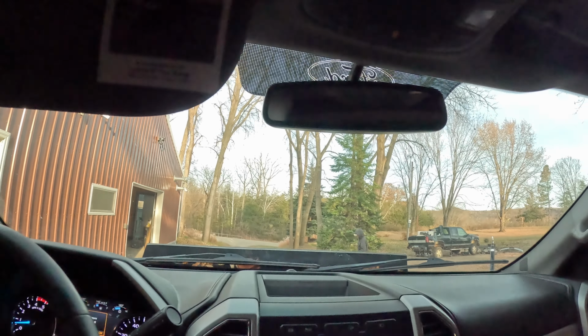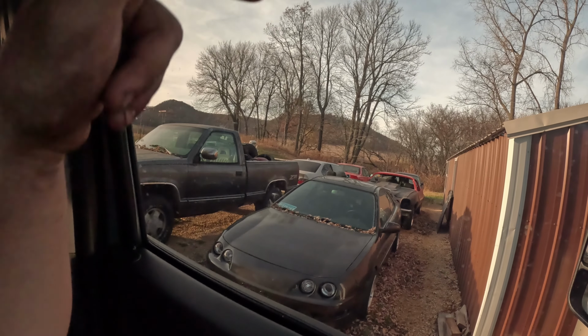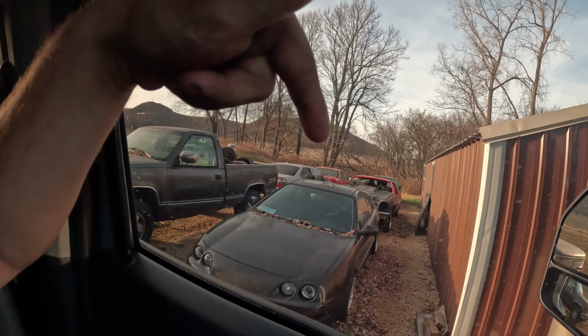Peep the shades. All right, we're out at Levi's now. I'm gonna be helping them move some cars in and out of the shop real quick too, so you guys are gonna get to see all the cars again. But the E36 is the red one that we're taking the parts off, it's right there, so we're gonna snag some parts off that.